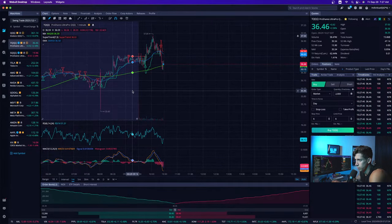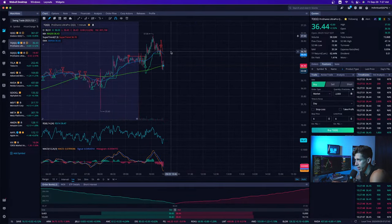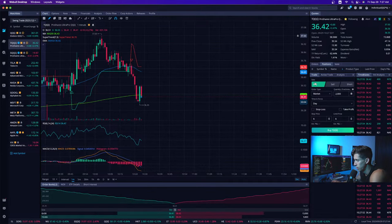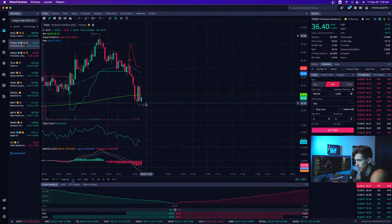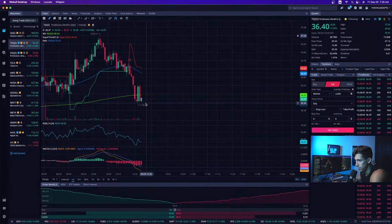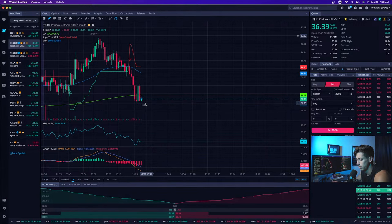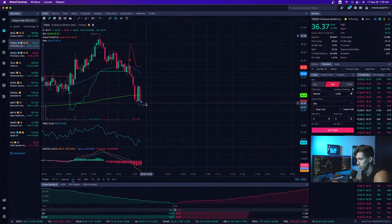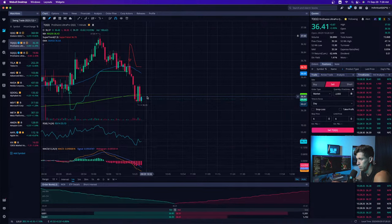I have overall direction. But we are overbought, so it does run the risk of a potential pullback. So if we make new lows, then I will manage and mitigate that risk. Look at that, all the way back down. Wow. Testing support.